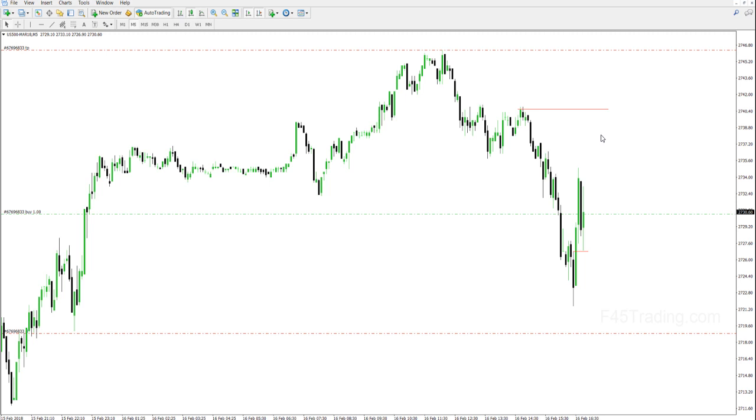So we'll watch, and again, this is a demo trade. This is not live funds. If it stops us out, it doesn't matter. Didn't lose anything. This is just all for practice. We're just in here practicing, honing our skills basically for the day.